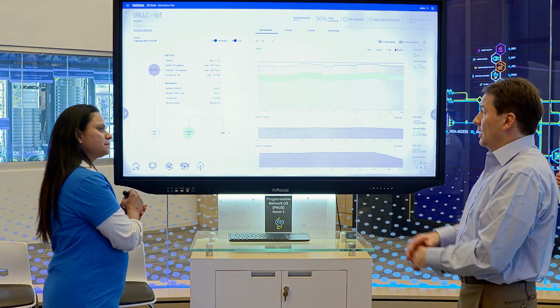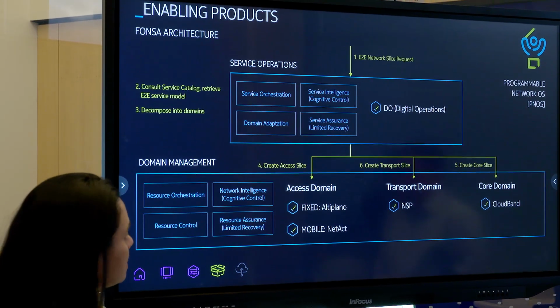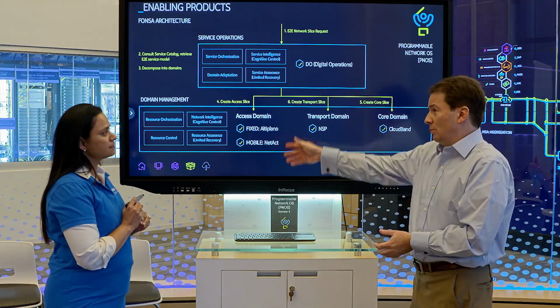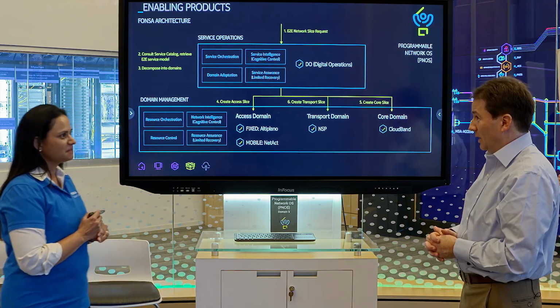That's very interesting. So how do we bring all that together? The way we do that is with the end-to-end orchestration from the Digital Operations Suite, which is in control of all the end-to-end domain controllers. I see. So each domain has a separate controller, but all brought together under the Digital Operations Suite. Yes. Great stuff. Thanks, Marina. Thank you. And we're off.